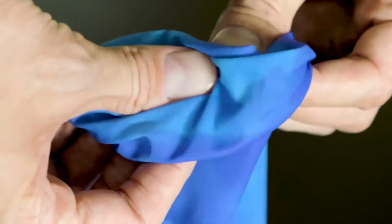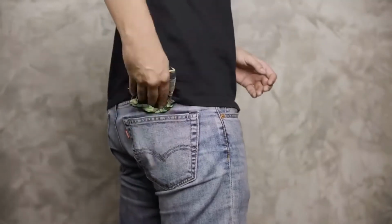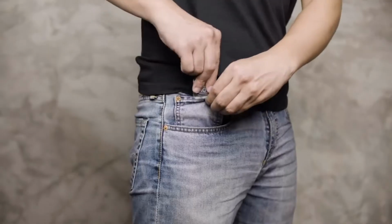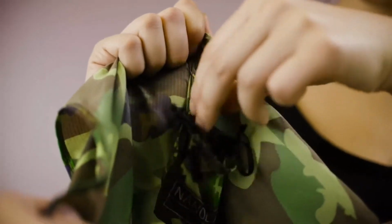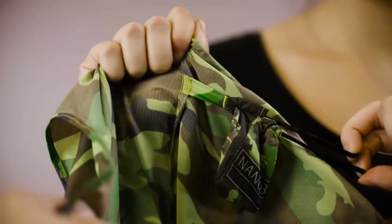The silky soft fabric folds so compactly that you will hardly notice even carrying it. And it'll even fit into the watch pocket of your jeans. The pouch, which is attached to the bag, can also fit your keys and other small objects.